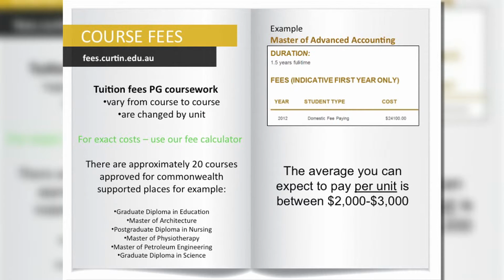There are some postgraduate courses that offer Commonwealth supported places, which means the cost of the tuition is actually subsidised by the government. And there is an example of some of those courses. That's not the complete list, but that's some of the courses that are government subsidised.